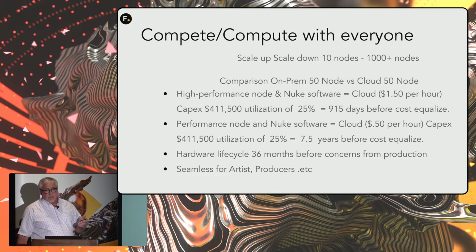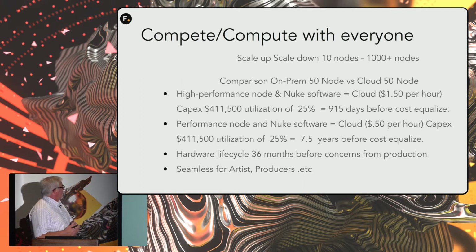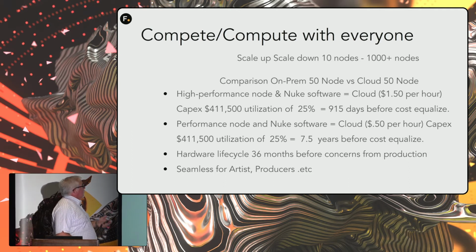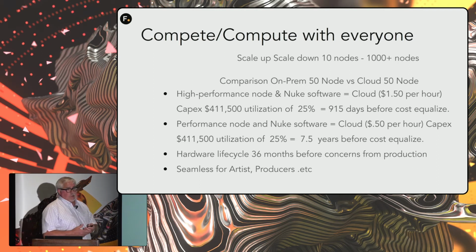But I wanted to give you a small comparison from when I was making my 2018 CapEx decision for 2019. A 50-node on-prem render farm versus a cloud render farm solution. A high-performance node, which is a 96 virtual core machine running Nuke software, roughly costs you $1.50 an hour right now to render. To put that same 50-node solution in, and that's just the render nodes, the software licensing, the network behind it, not including the storage, engineering costs, the soft costs, AC, none of that, it costs you $411,000. That's from all the analysis of the quotes we got.